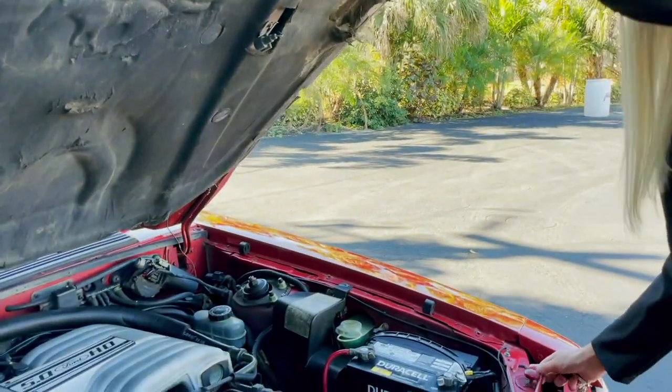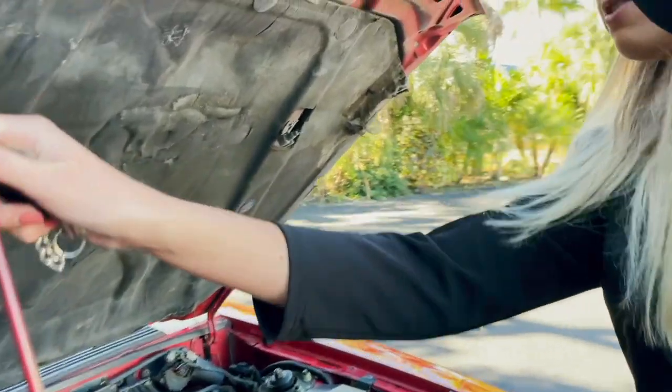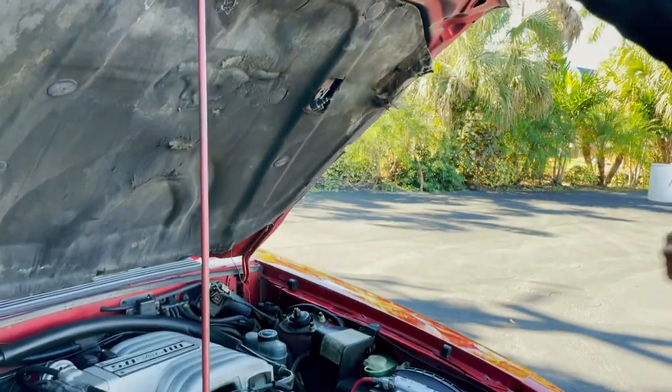Kind of hard to... There we go. Yeah, put it in the hole. Put it in the hole. Not that hole. Wrong hole.